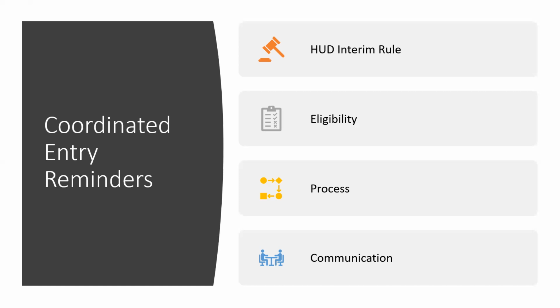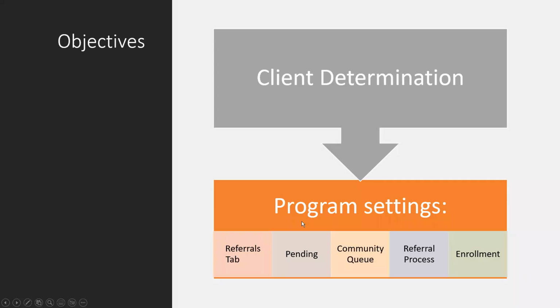So with that being said, we're going to look at what your workflow would look like in Clarity, and then we are going to jump into the training site for you to see what takes place and how it takes place. So with you as the housing provider, you're mostly going to be working out of the referrals tab. This is after the matchmaker.